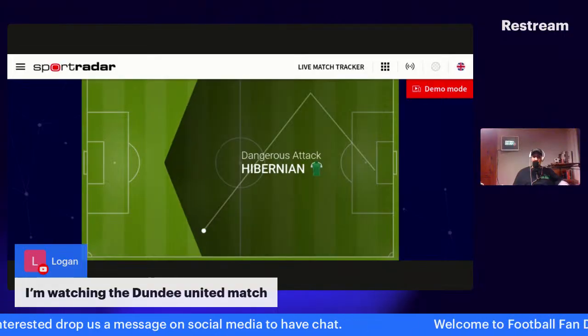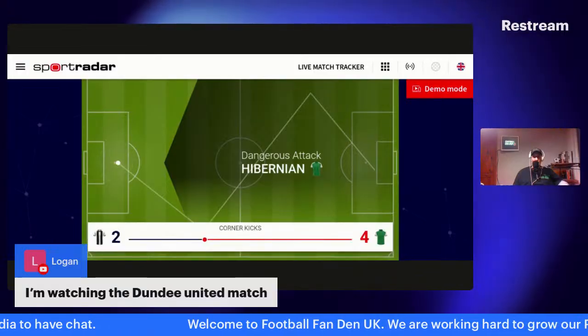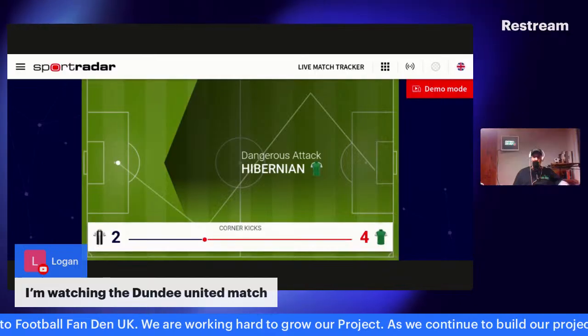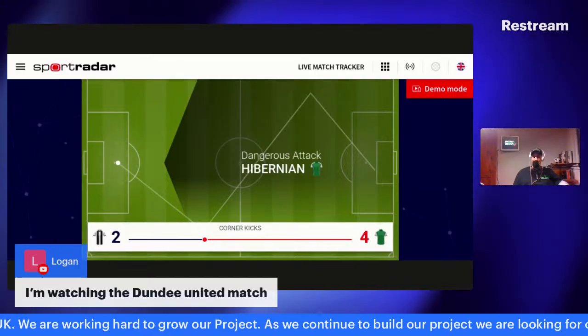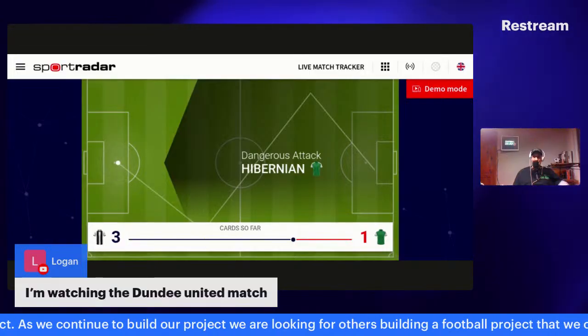Yeah, that one is easy for you guys to access tonight, which is part of the reason why we are covering the Hibs game. As I've told you guys before, I always try to cover games that you guys might find difficult to access. But Dundee United's game is easy to access tonight.